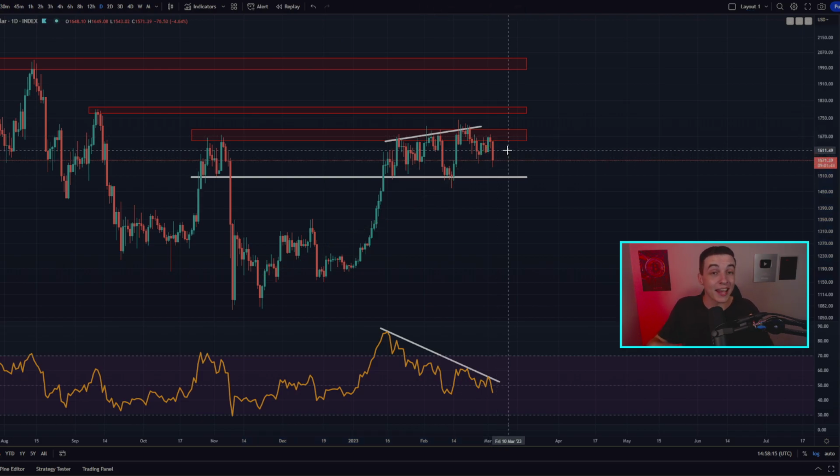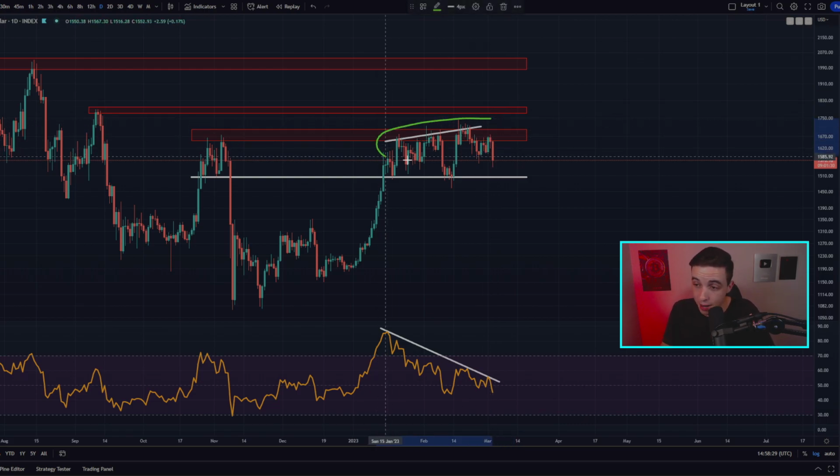But as I've been saying over the last 1.5 to 2 weeks, we do have this bearish divergence putting some bearish pressure on the price in the shorter term. And once again, do not expect a significant amount of bullish momentum, at least anytime soon, while this bearish divergence is still playing out.